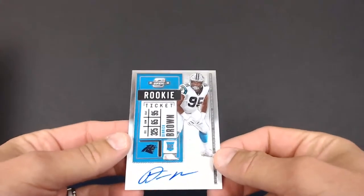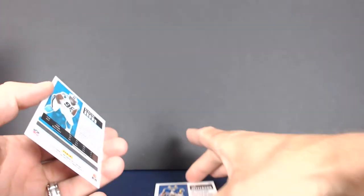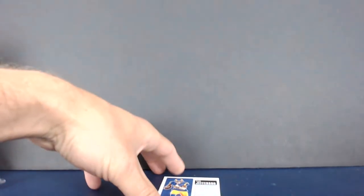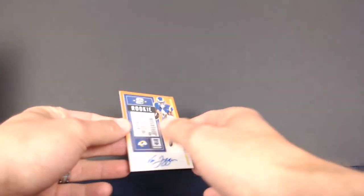And the next one is going to be for the Panthers. That's going to be your sticker auto. Going to be the base Derrick Brown. Then here we go. We got for the Rams, Van Jefferson to 50. This is the orange, I believe.